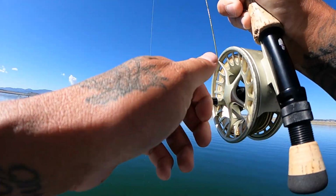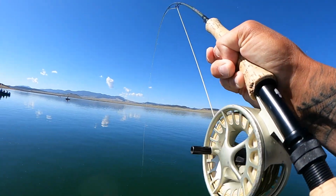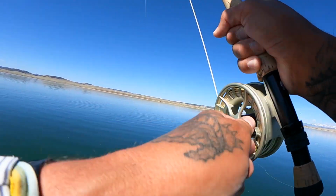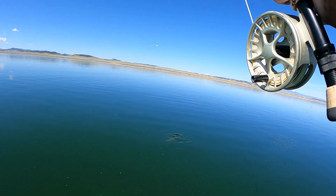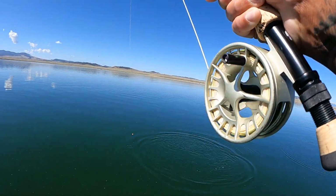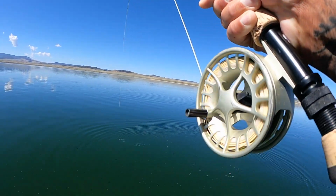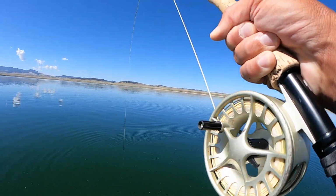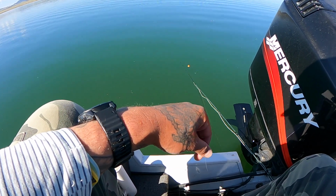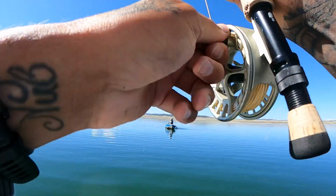Kind of looked like a pike. Yeah, it's a little pike. My first pike this season. All right, so that pike snapped me off right at the boat, took my favorite chironomid, little mother. Fish number 5, that pike broke me right at the boat.